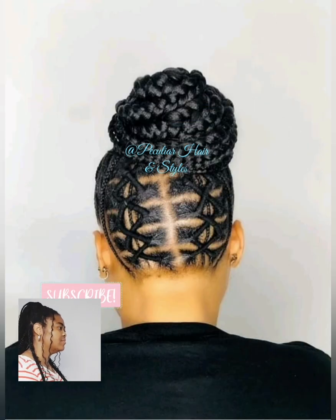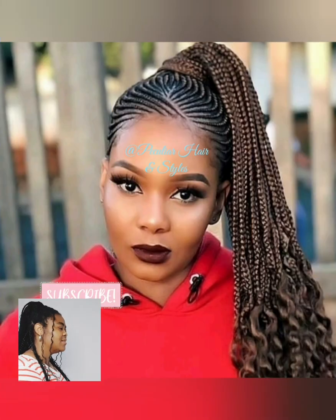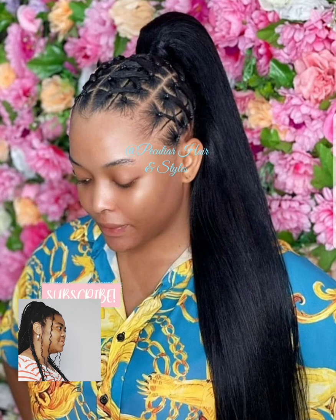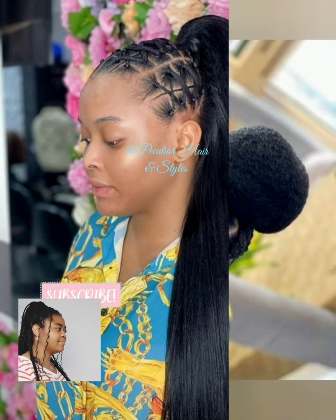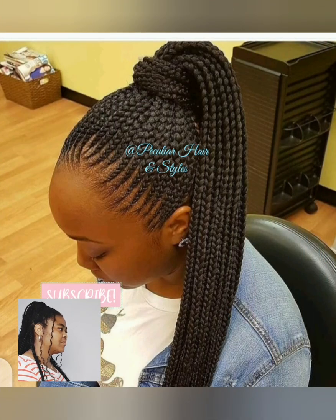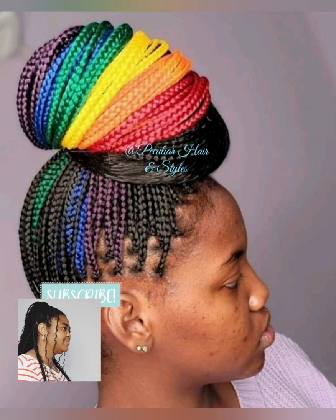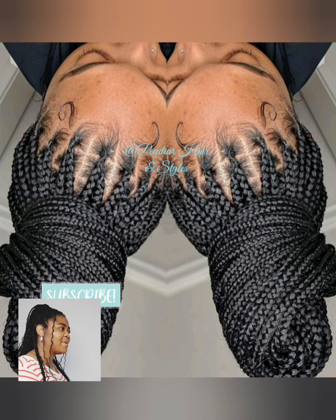Rocking your braids in a ponytail form will always give you that stunning look. You can choose to rock your ponytails in a large braids with small cornrows details in between. You can also choose to wrap up your braids in a ponytail style to form a bond. Just go ahead and do what you are comfortable with, guys.